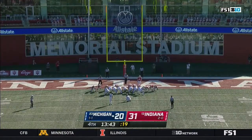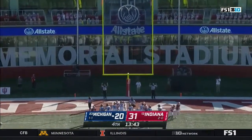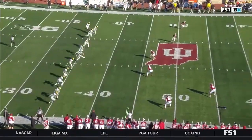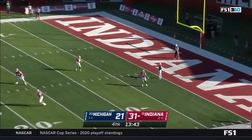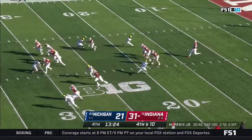Ronnie Bell has stepped up today, hasn't he? I mean, you asked, is the veteran going to be the guy to start to do it? That's his 5th catch for 132 yards. His most dynamic quarter as a Wolverine. Pretty awesome. So it's down to a 10-point game as Indiana gets it back. Whitehead to punt it.